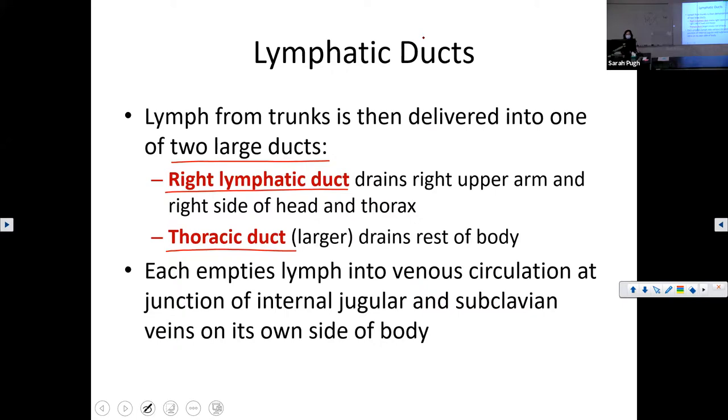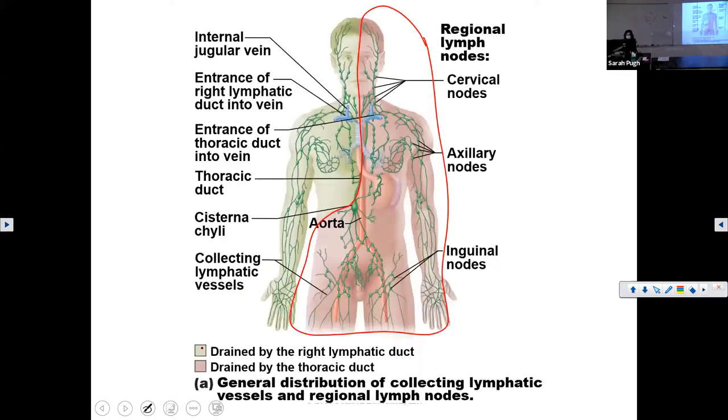Each of these are going to dump all of that lymphatic fluid, all that extra tissue fluid, back into your bloodstream at the junction of the internal jugular and subclavian veins on its respective side. So let's go back here. It's going to dump, and you can see they tried to show you in this picture.